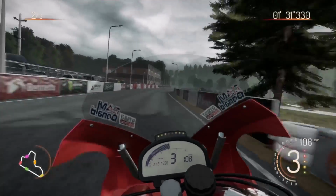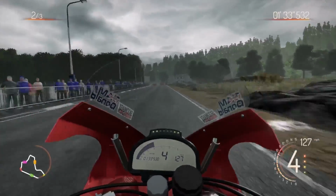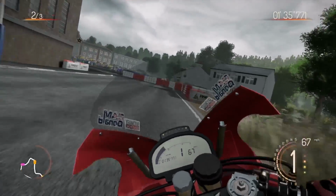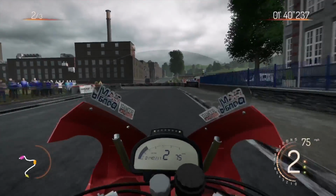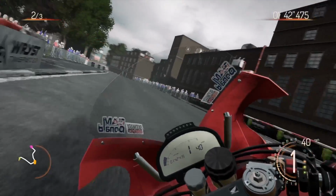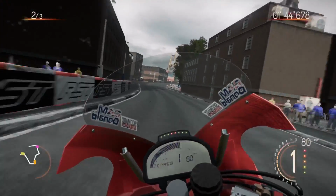Let's keep it nice and steady. Let's see if we can take a little bit more speed through this section. And that's a little bit better. Stay off the curb. And again, it's not going as deep as last time. And that's much better. This should be a better lap.